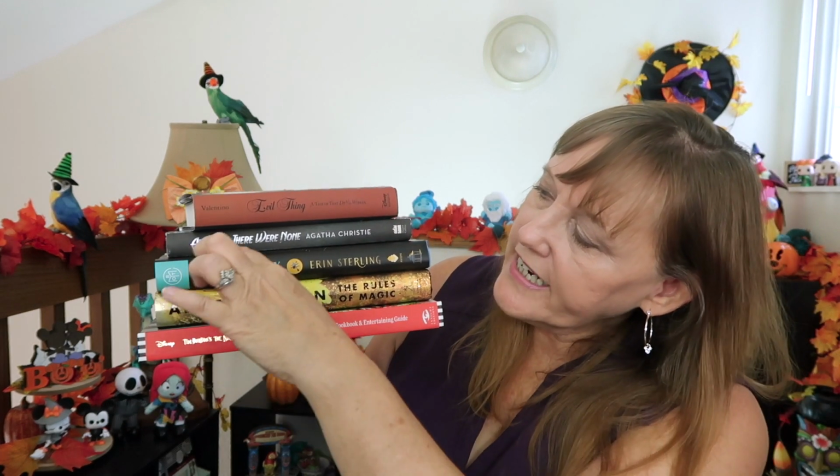But I am reading And Then There Were None, the Agatha Christie book. That's what I'm reading right now. I had started Evil Thing and then I switched over here because of the book club. And of course this party book I've been reading ongoing. So, you know, actually doing pretty well. Really looking forward to reading the X Hex. That will probably be my next read once I get through these two. But I'm pretty excited about these.